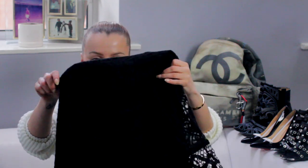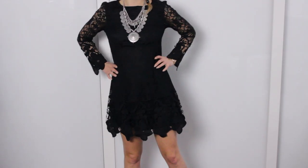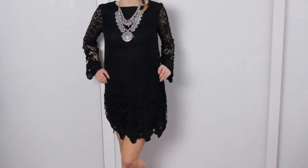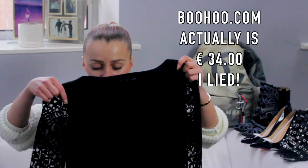So remember when I told you that you're gonna say I'm obsessed with lace? Well, that would be because there's another piece that is made from lace. And this, my dear, is a lace dress, which I bought in New Look. I paid about 40 euros for it, and I got it before Christmas. But I have been browsing the Boohoo website recently, and they have exactly the same dress, which I do not remember the price of, but I think it's about 25 quid. It's definitely cheaper. It is exactly the same dress.